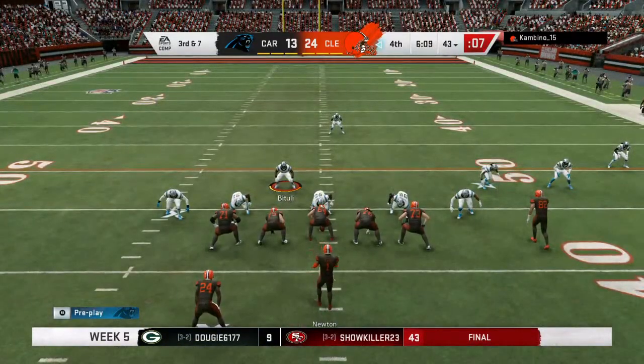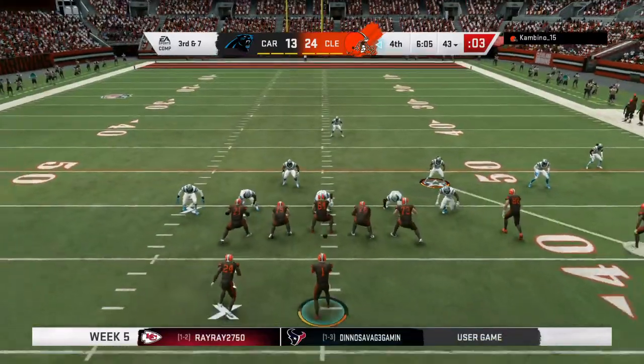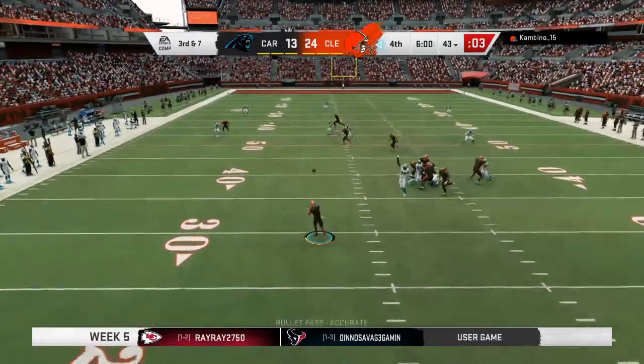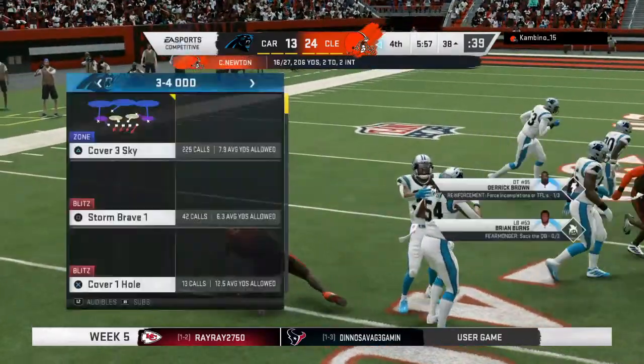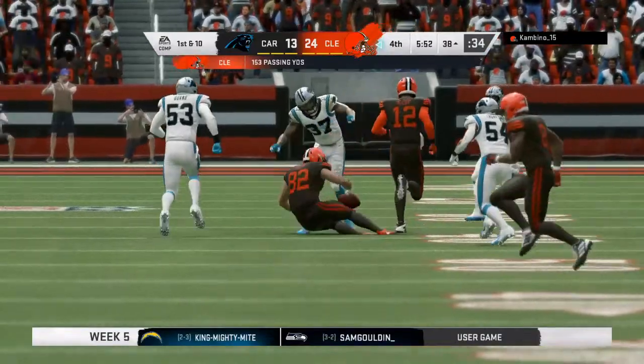The Browns on 3rd down. Just 1 for 5 to this point. This is 3rd and 7. Out of the gun, Newton. And it's complete. Hooper. And they're going to have another first down as the tackle's made at the Panthers' 38-yard line.